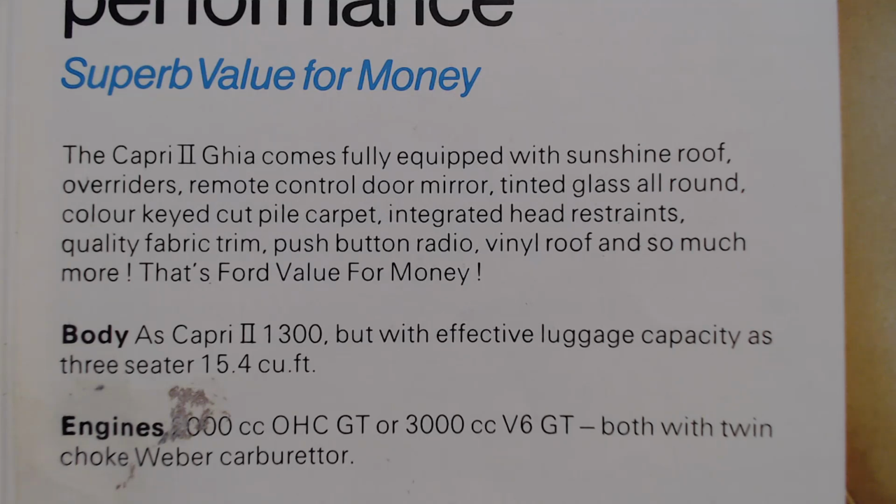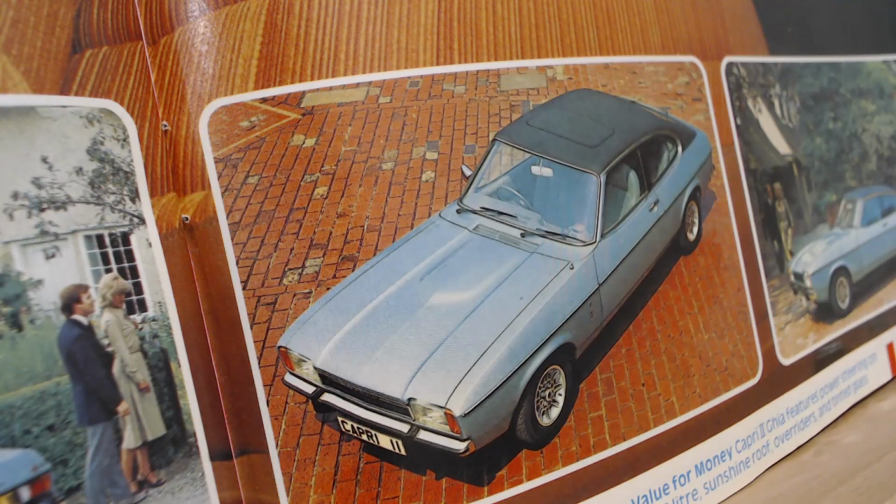It does actually just say on there remote controlled door mirror. It doesn't mention 2 door mirrors, and if we zoom back to the image, it does look like we're back to just having a driver's door mirror there. It is in that bright chrome type shiny finish, but only one. So the S had 2, didn't it? So it's unusual to drop it for the Ghia.